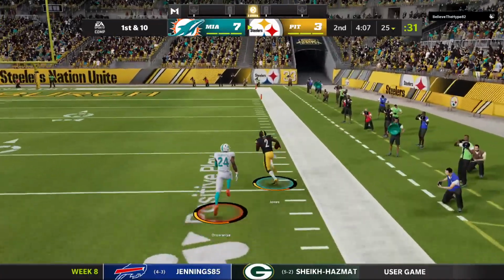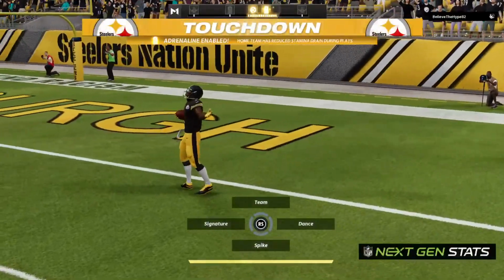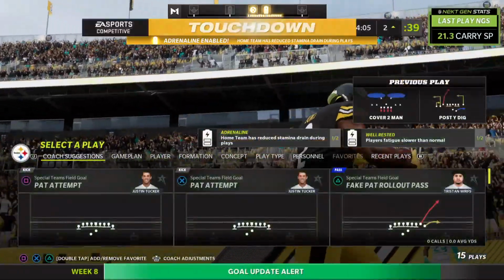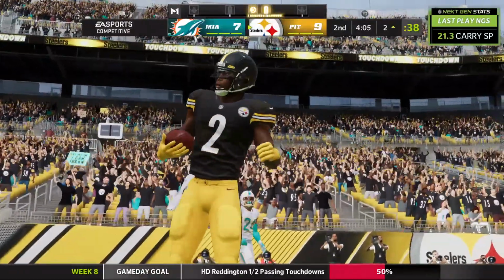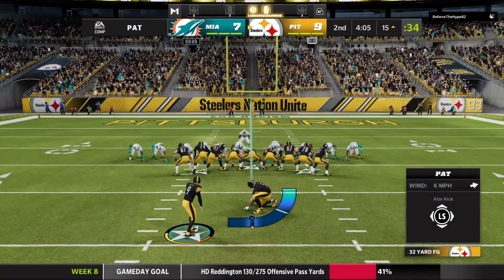All right, sir. He's got a man, complete. And into the end zone. Touchdown, Pittsburgh. Well, fair to say that when you're looking at guys that can run like the wind, you often find them at the wide receiver position, and that was special there.